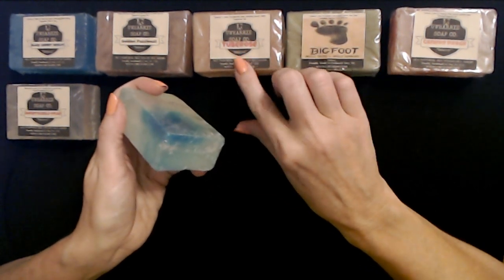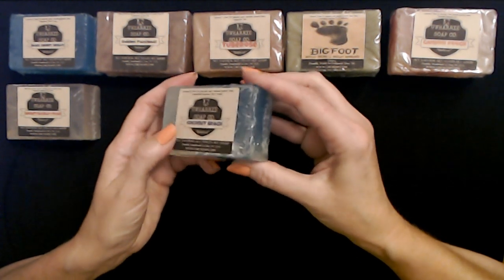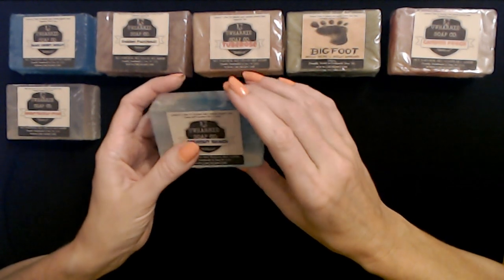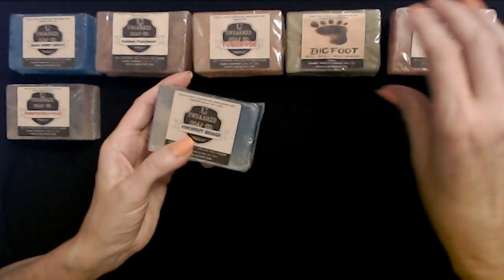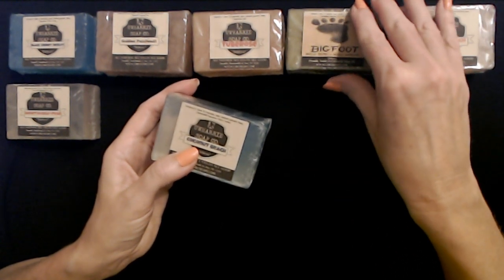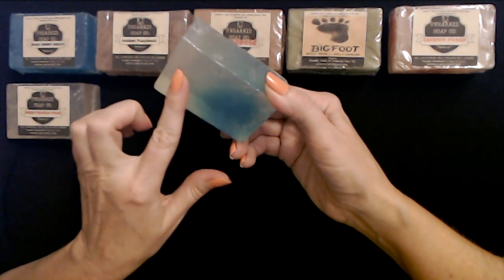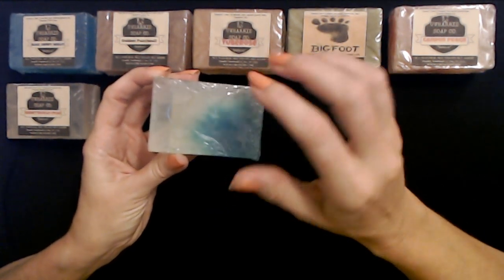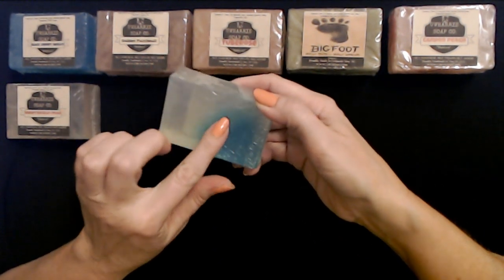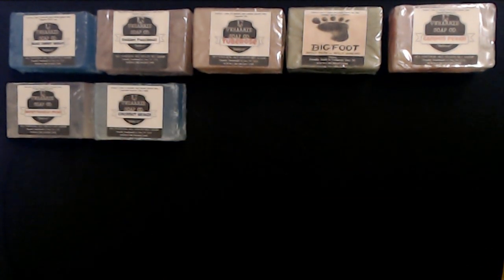I love these natural soaps like this. To me, they have a much better scent than mass-produced soaps do. It smells more real. It smells more genuine. It doesn't smell so much like chemicals. So I want to cut this one, but I'm not going to. The different color right there makes me want to cut into it, but I'm not going to do that.